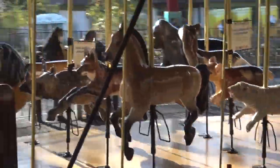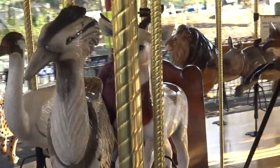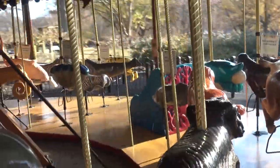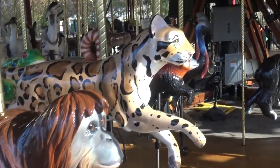Naked mole rats. All the animals that you can see on this are amazing. Like the fox next to the rhino. And frogs and seals and seahorses. And it's not like a new one where they're all fiberglass. They're actually carved out of wood. We just realized they all have plaques on them. Joy was the clouded leopard.